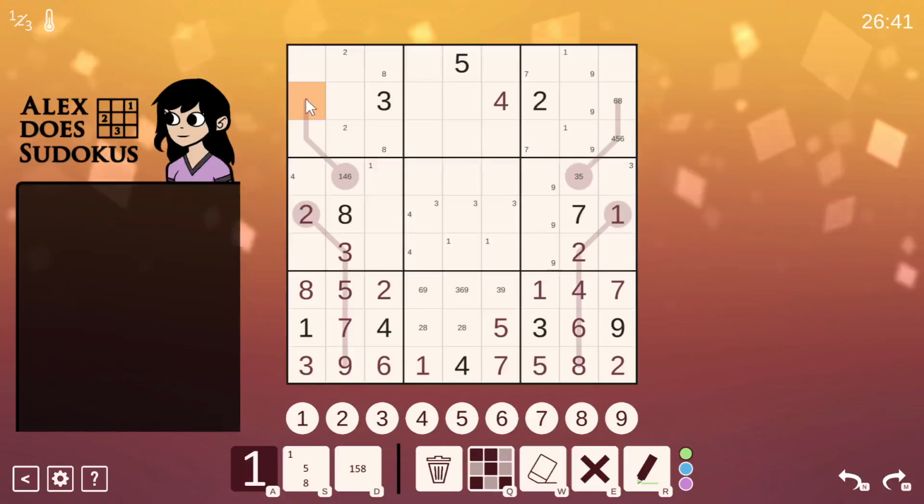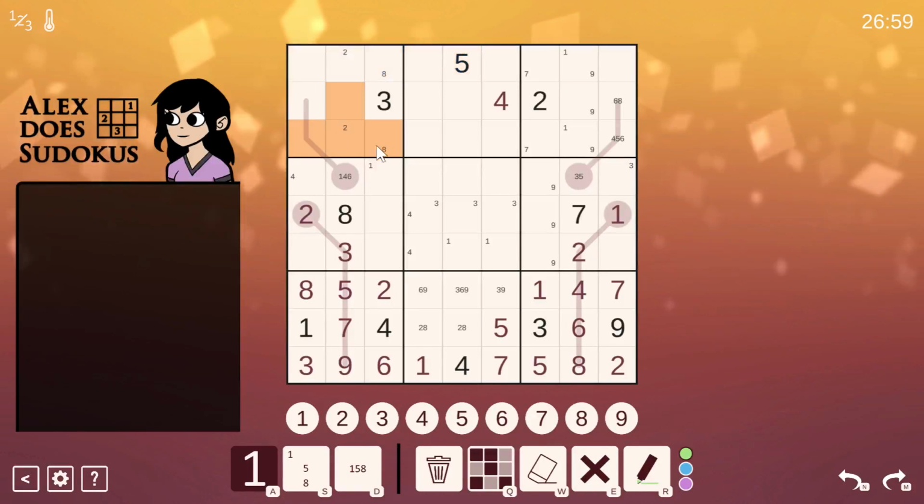So I know this can't be a 4. Can it be a 5? If that's a 5, there has to be a 3 or a 2. That doesn't work, so that can't be a 5 either. So that can't be a 5. 5s are in these cells.